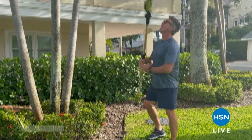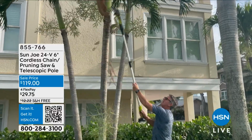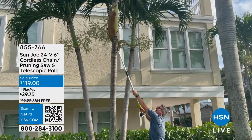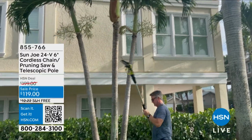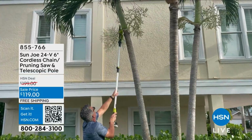Coming up a little bit later in our show, my absolute favorite number one outdoor product I've ever picked up here, which is my outdoor chainsaw. That is me trimming my neighbor's trees for her because she's out of town, Judy. And look at the reach. I can reach 5-6 feet over my head. I'm already 6 feet tall. I don't have to get on a ladder.